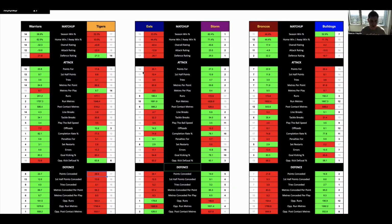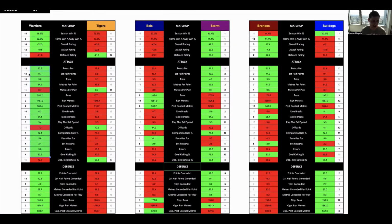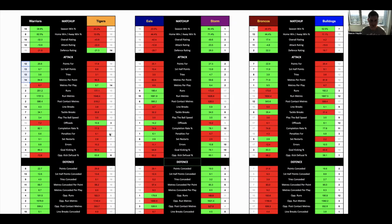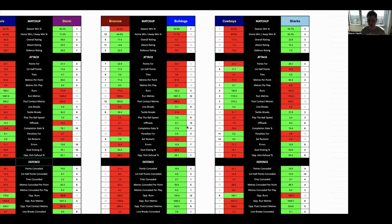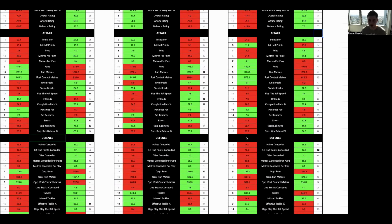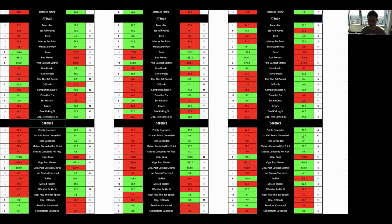Whereas here, you're able to quickly go through, analyze the games. We can see Warriors clearly the better attacking side. However, in terms of overall in the league, they're not that strong. And Warriors clearly the defensive side we're comparing against the Tigers. So that one's going to be pretty obvious. But as we look through, as we spoke about earlier, the Cowboys, Sharks, we can see they're both top 6 attacking sides in a number of categories. And then defensively, Sharks are the better defensive side.